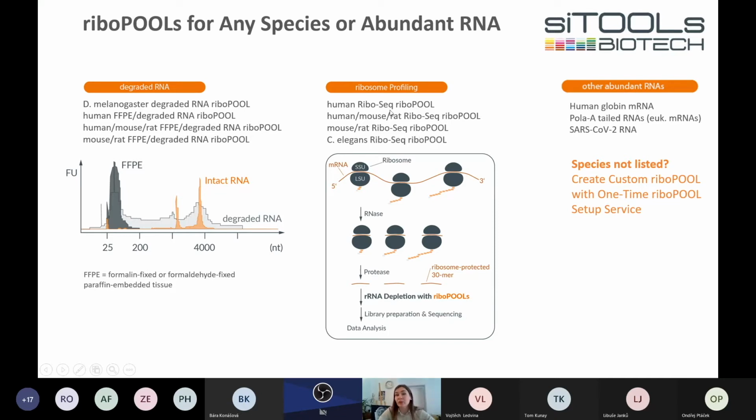And for ribosome profiling, we currently have for human, mouse and rat samples a RiboPool to deplete the ribosomal RNAs, and also for C. elegans, we created a RiboPool. And as some of our customers also work with blood RNA or RNA derived from blood, we also offer a human globin mRNA RiboPool that you can combine with a human RiboPool and enable an even depletion of both the human ribosomal RNAs and also the human globin mRNAs.